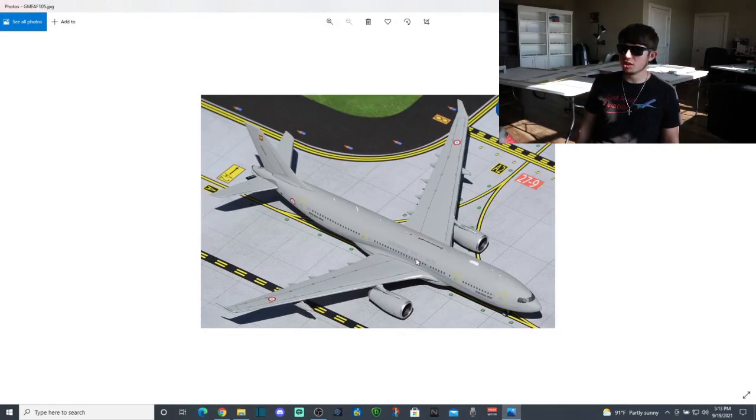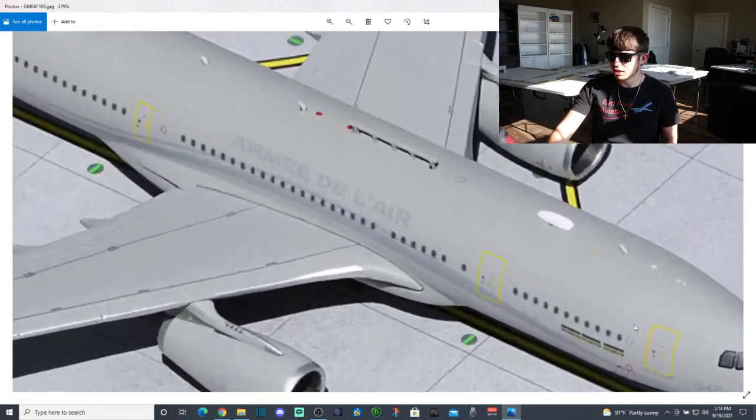Into some military to finish this off today. We have the French Air Force Airbus A330-200 MRTT. Now, NG did this one as well. I would highly recommend that version. I think it came out in June as well, sometime there. But still really nice model. We'll evaluate the full model itself.